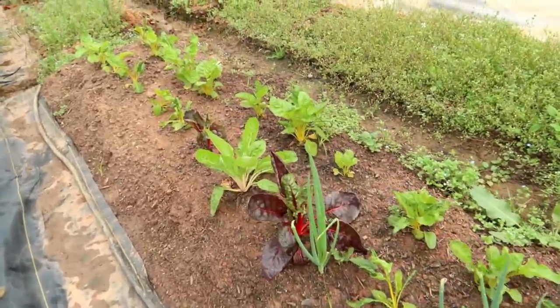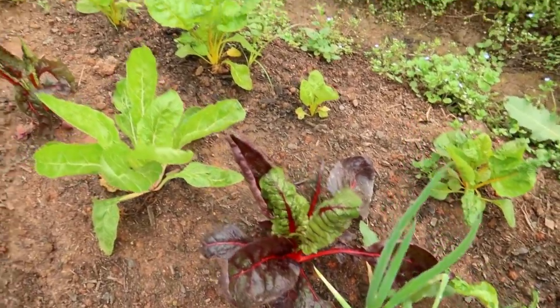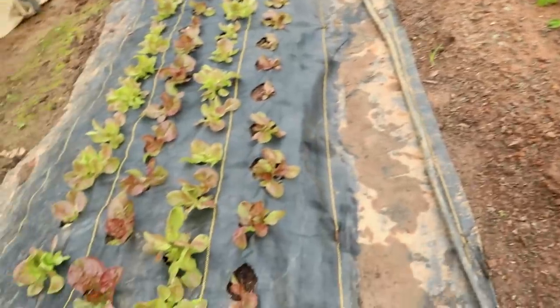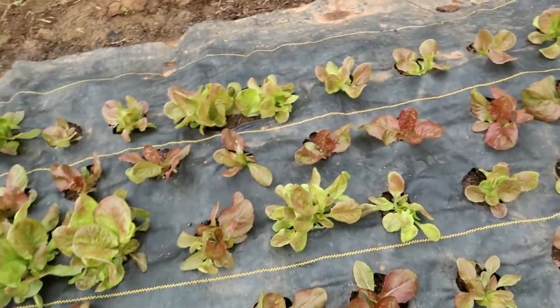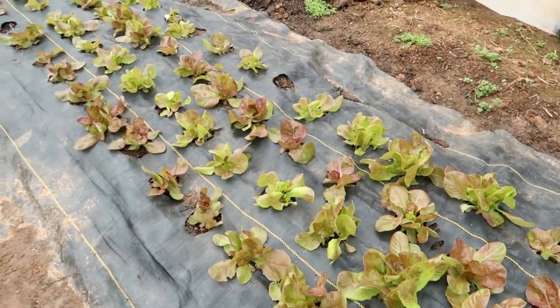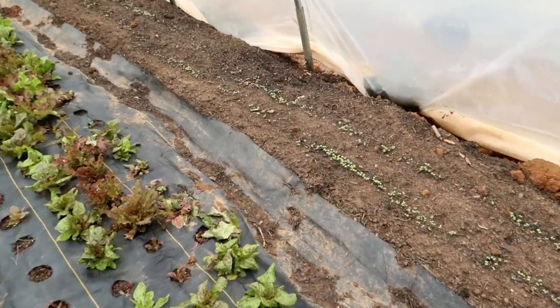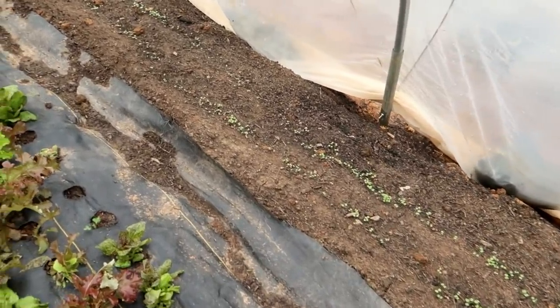While we're at it, here is a look at some of our Swiss chard and some of our other lettuce transplants that are doing pretty good. So those aren't ready to be harvested yet, but they will be fairly soon. We also started some arugula over here, which has sprouted.